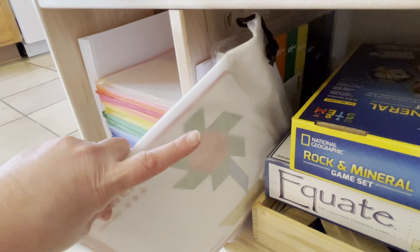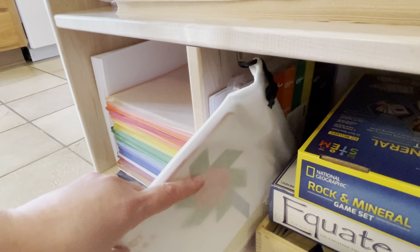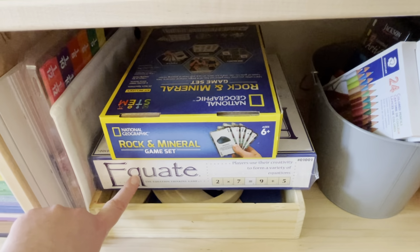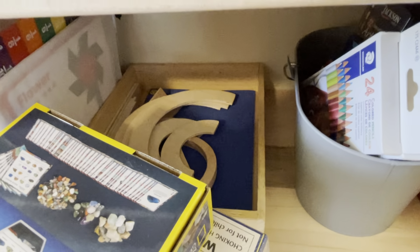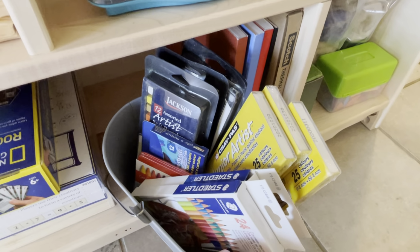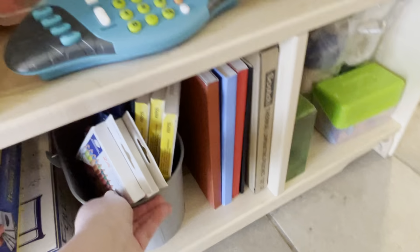These are a set of cards for the tangram pieces, like the pattern blocks. We have a Rocks and Minerals game, Equate, and Equate is like Scrabble but for math. And then that's a set of handwriting without tears manipulatives. This bin has some more colored pencils, some watercolor crayons, paper chalk, and a whole bunch of pastels.